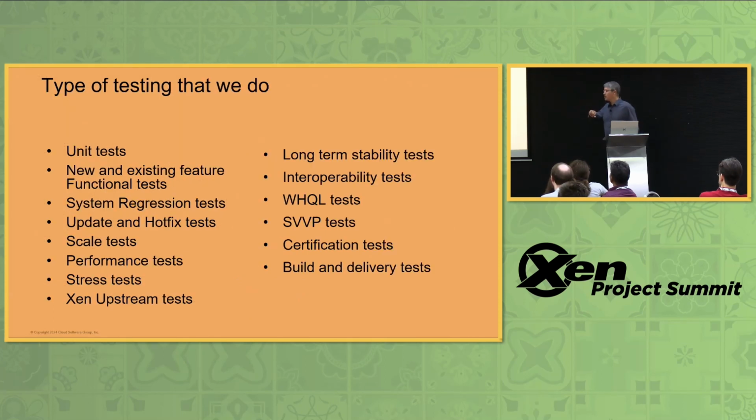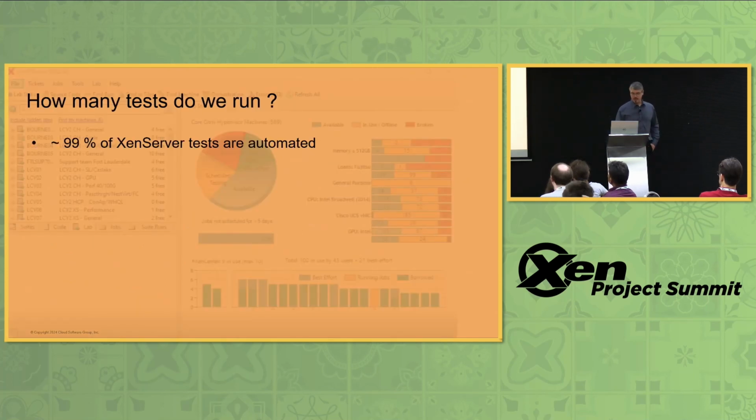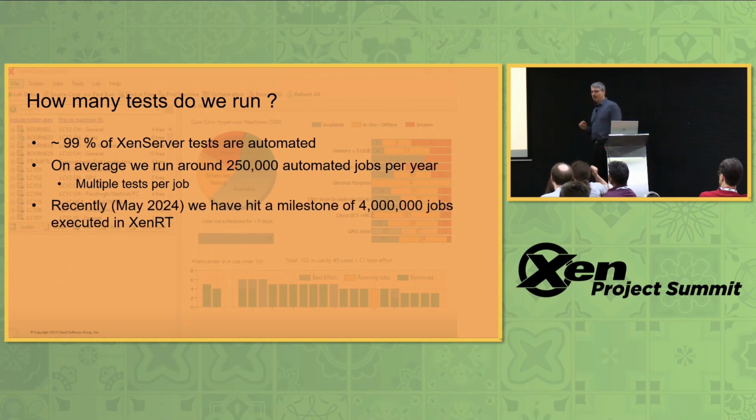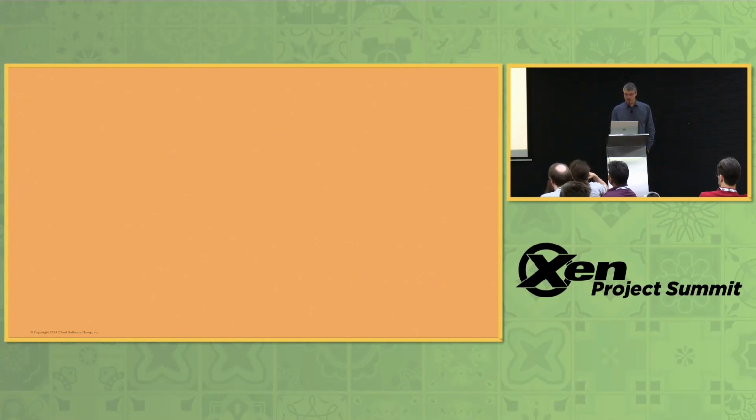I'm not going to go into this, but we do every single kind of test you can possibly think of, anything from unit tests to long-term scale tests. How many tests do we run? Well, since 99% of tests are automated, we run, on average, 250,000 jobs per year. Now, a job is just one test run, which means it actually contains multiple tests. And then we had a recent milestone in May. We've had 4 million test jobs run over the lifetime of XenRT. So just to give an idea.